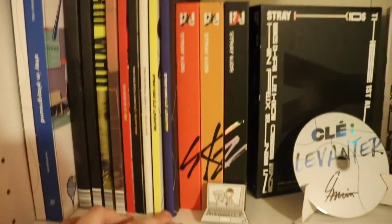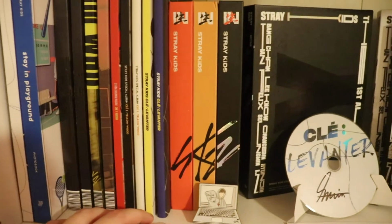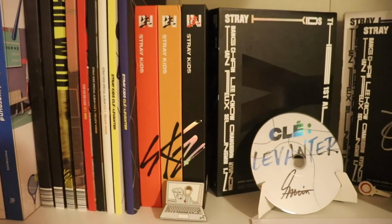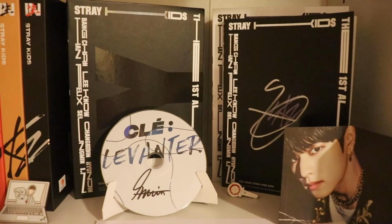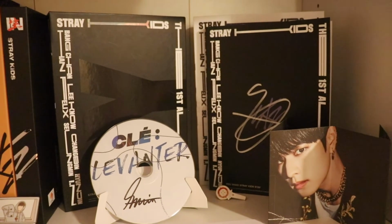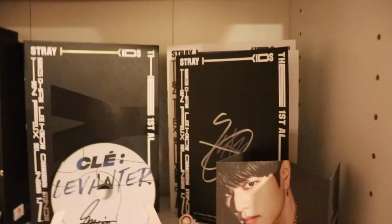And then I actually did buy all three versions of their In Life album, and the two regular versions actually came in yesterday. I was part of a group order, so it just took a while to get here. And then I guess you already saw this when I was showing some of the signed stuff, but I do have a limited copy of Go Live, and then also a standard copy that the signed photo book came in.